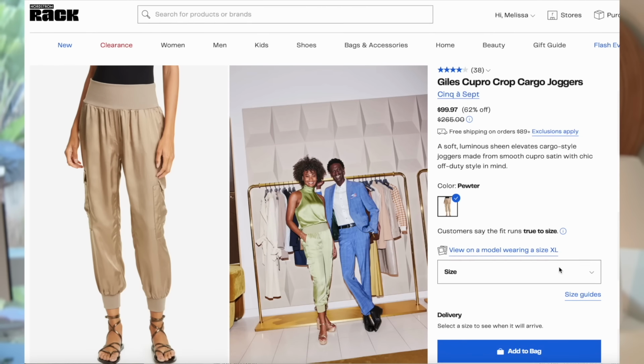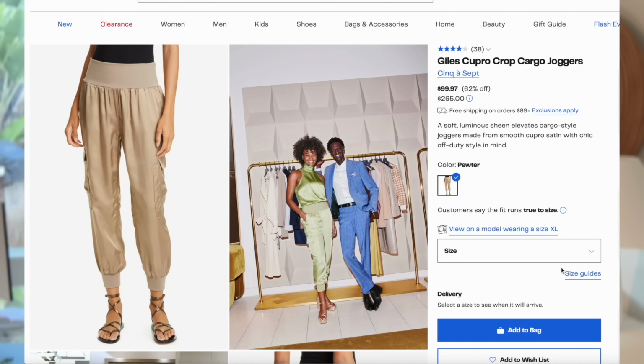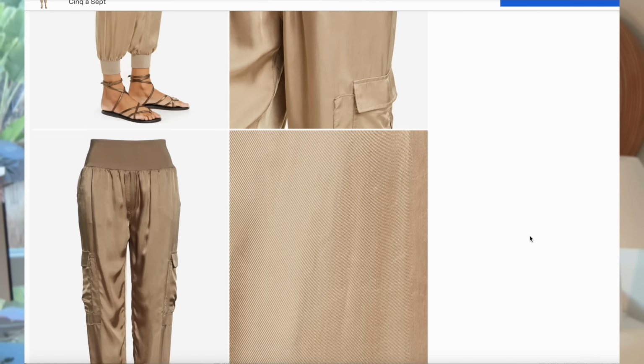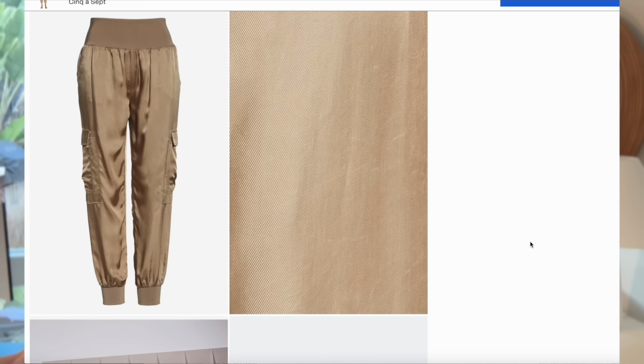Definitely check out this brand. Just a quick note here, my all-time favorite piece for Cinq à Sept are the satin joggers. I've talked about dupes before, but nothing really gets as close to the design and the quality and also just the construction of these joggers. So check them out, they're online. Such a good deal right here.